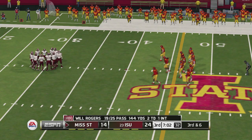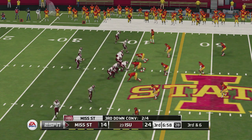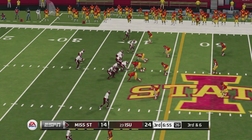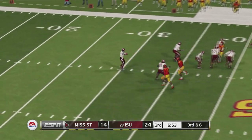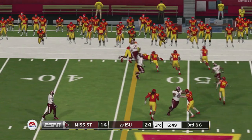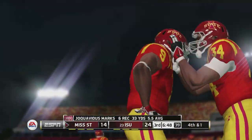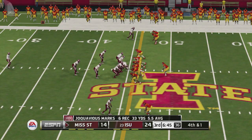So we're looking at another 3rd down here. Let's go, defense. Hey, man up, defense. Screen pass. He's got his halfback. He gets hit out of bounds around the 45-yard line. That pass play went for nearly enough to keep moving, but they're stopped just short.